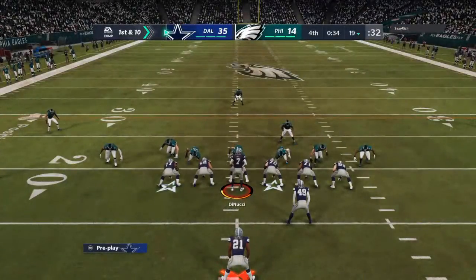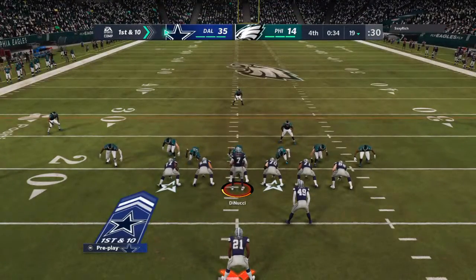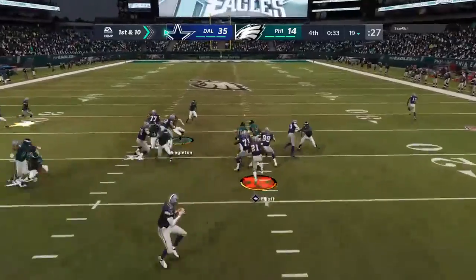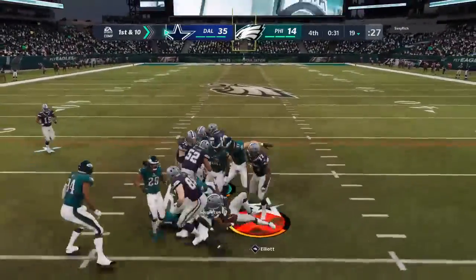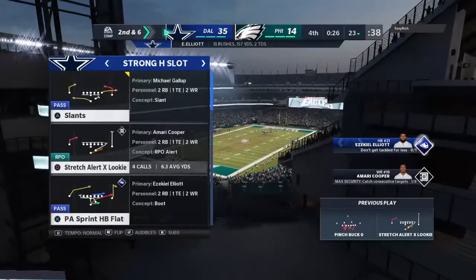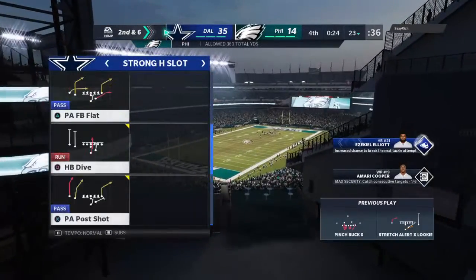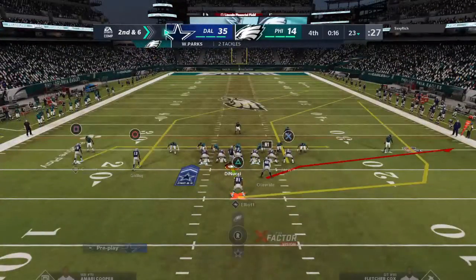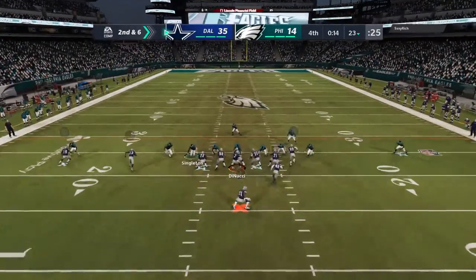About set for this next drive by the Cowboys offense. And 3 timeouts remaining here defensively, but really not much reason to use them at this point as this one is all but over. If they use the timeouts here, it's strictly for show. 21, Ezekiel. It's a pickup of 4, and it'll bring up 2nd down. A gain of 4. It's now 2nd and 6.